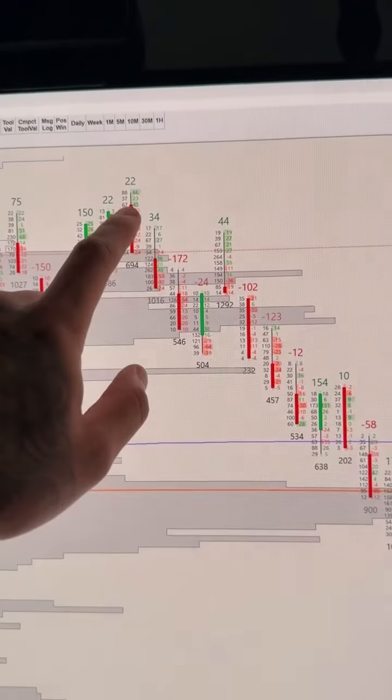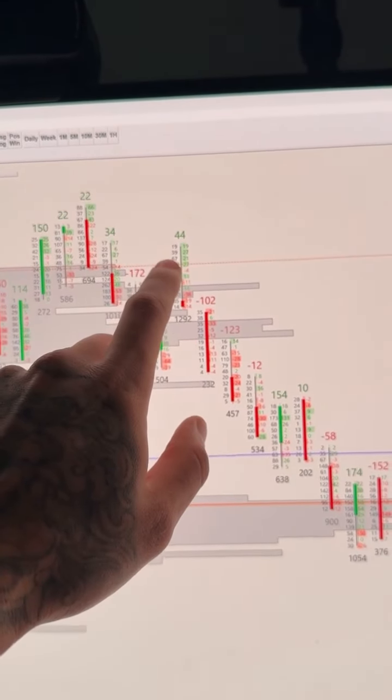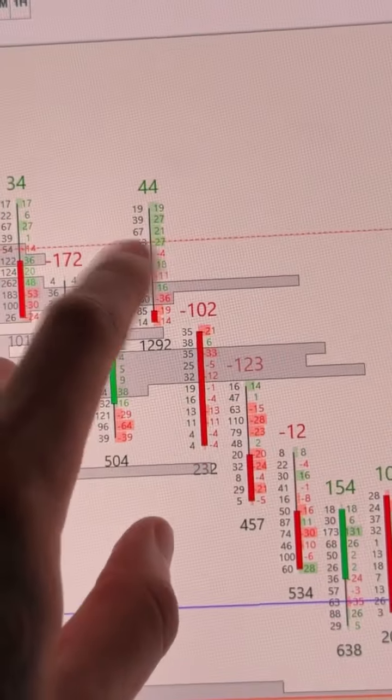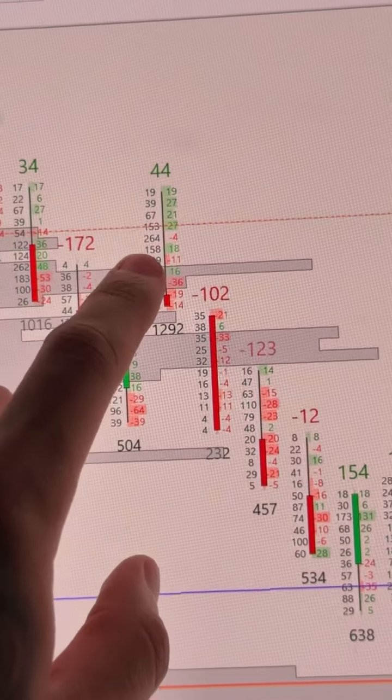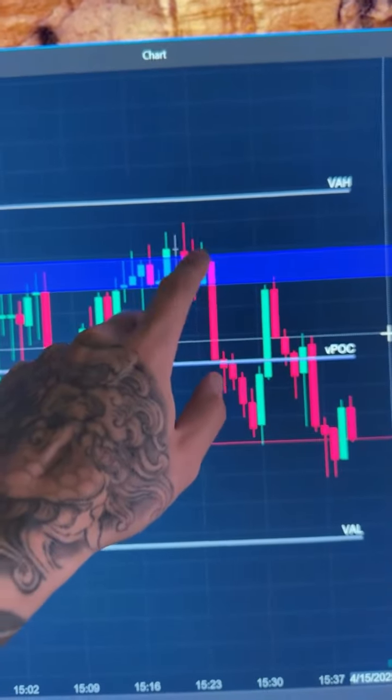I ended up executing here on the way down, and as price came back up trying to reclaim above these 5470s, buyers then again started to get really aggressive. We started to see a rejection. We started to see no reward for that buying, and I ended up executing myself into the shorts there as well. So the shorts were along this area here.